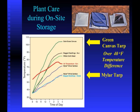The chart here on the left, you probably can't read it completely, but this was an actual test in just one day where they measured temperature, and the red line there in the middle is the actual temperature in the sun, the ambient temperature, and then they had different types of tarps where they covered seedlings and then had a thermometer in there and measured it. And the worst one, which is the dark green canvas on the top, so those green canvas tarps that you probably have in your garage or that you can get from the hardware store, those are the absolute worst things for storing and protecting seedlings.